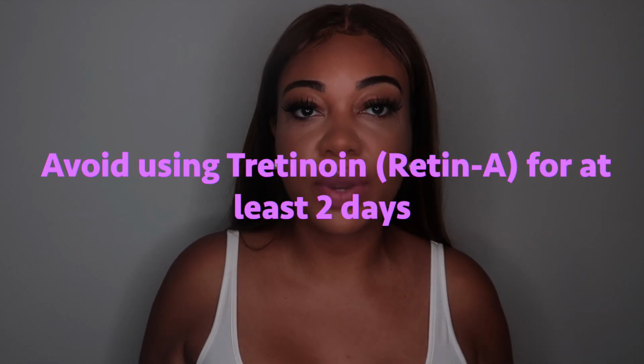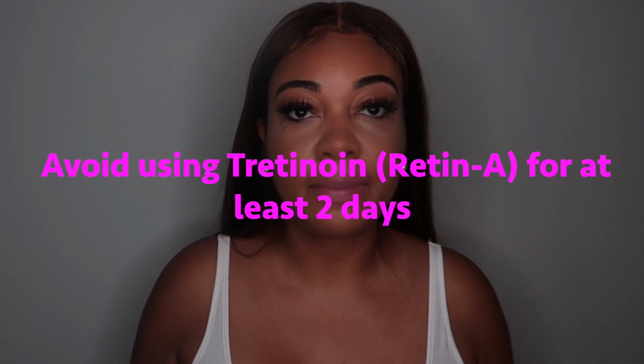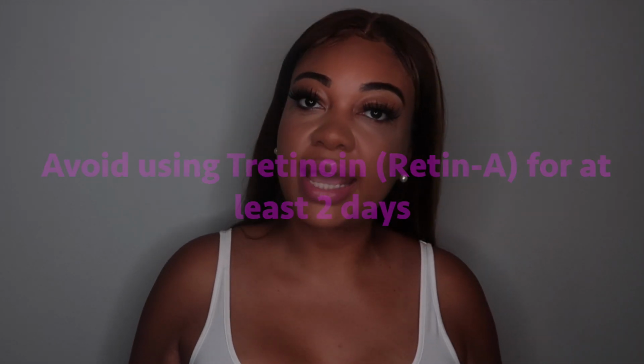Another thing that is very important, and I realized after the fact, because they didn't tell me this at the doctor's office. They do give you post-op instructions, but they didn't tell me to discontinue using Retinol, because I use Retinol not every day, but on a consistent basis as part of my skincare routine at night.